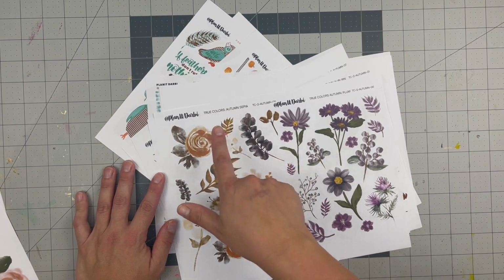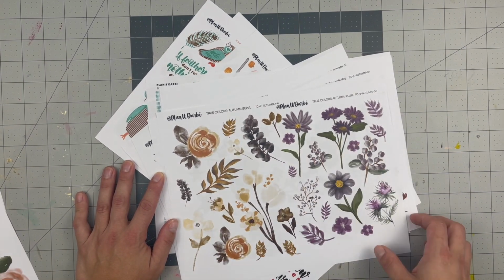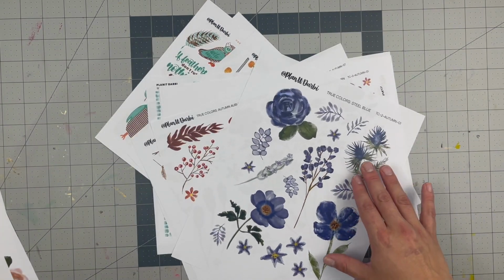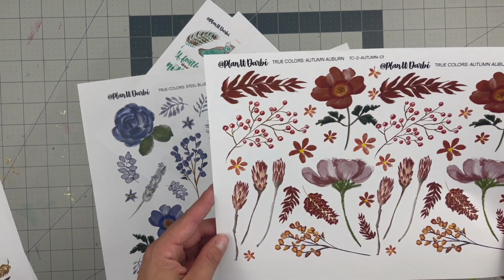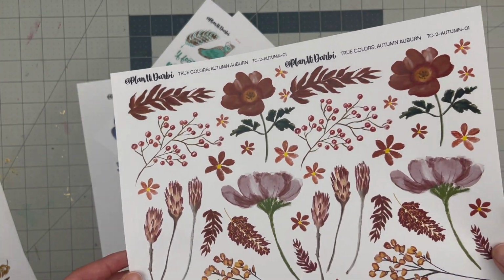This one's called Autumn Sepia. It's a little bit more brown. It almost has a cinnamony color. This one's called Plum, with the purple. Then there's Steel Blue. This is the big one. Did I miss something? Steel Blue. So there is a blue set. And then this one's called Autumn Auburn. It's a red-brown color. I printed it twice.